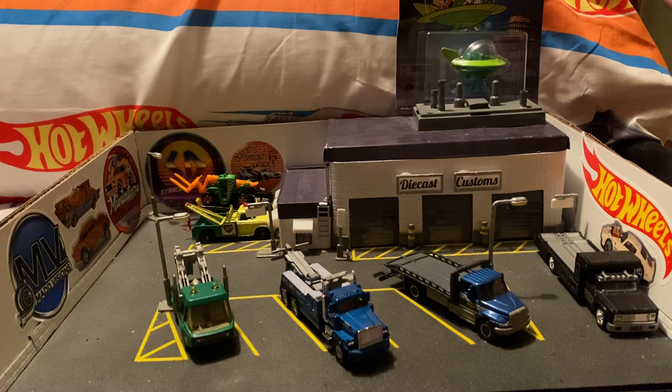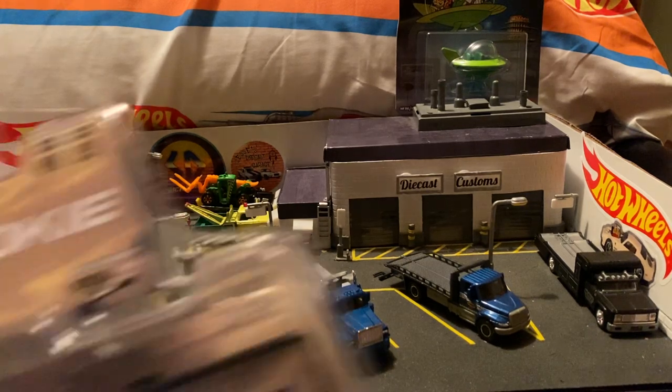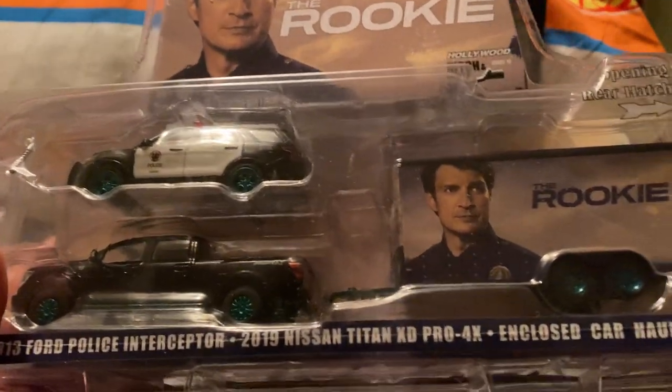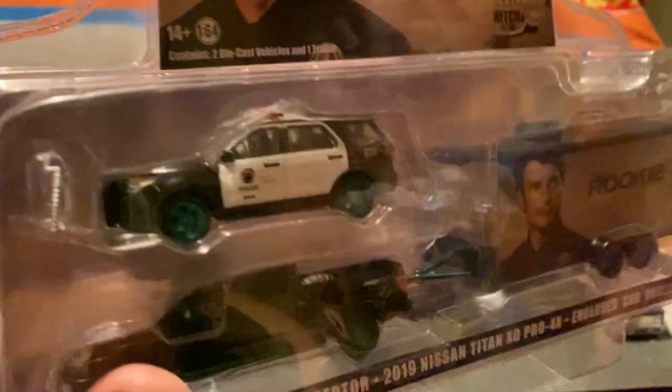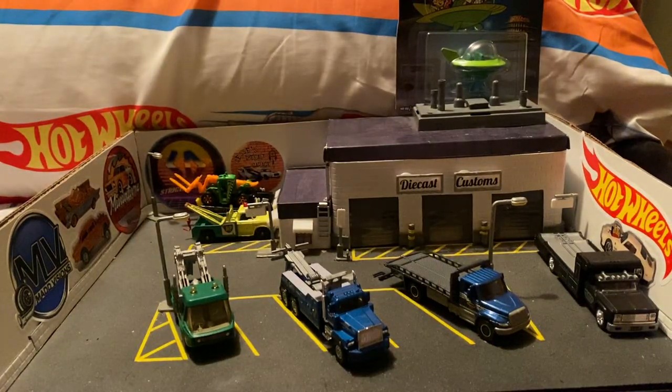And this is what we did the trade for. I'm not going to tell you what I traded him. I'll let him show when he does his video. But he traded me this for what I traded to him. So there is the trade. And all the rest of the stuff is just basically stuff he wanted to send me. So let's go ahead here and I'll go through and show you what he sent.